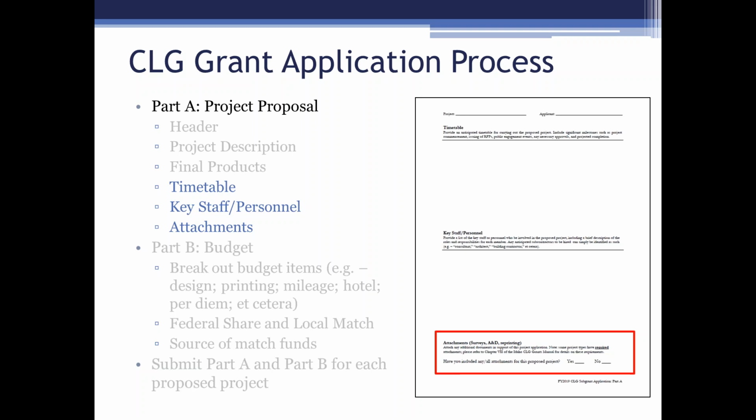Acquisition and development, again, please call me first because there are additional forms that have to be filled out for those, and I'd rather you contact me first so we can make sure you've got that all set when you submit your application. For reprinting, if you're going to be reprinting a publication, we'd like to see it before we fund the reprinting, so make sure you include a copy. For all of these, digital is fine. I do not have any problem accepting digital documents for the application process.